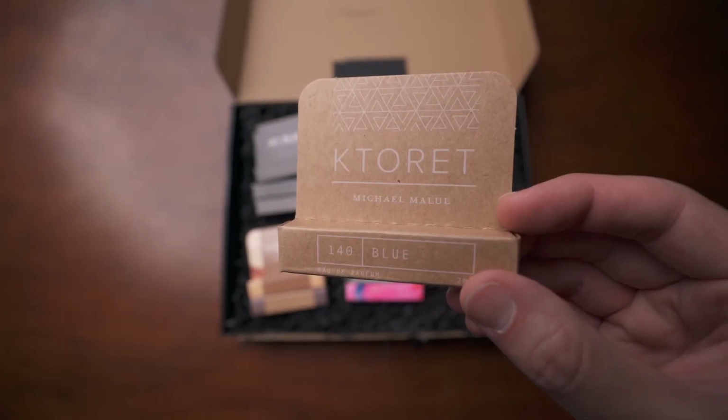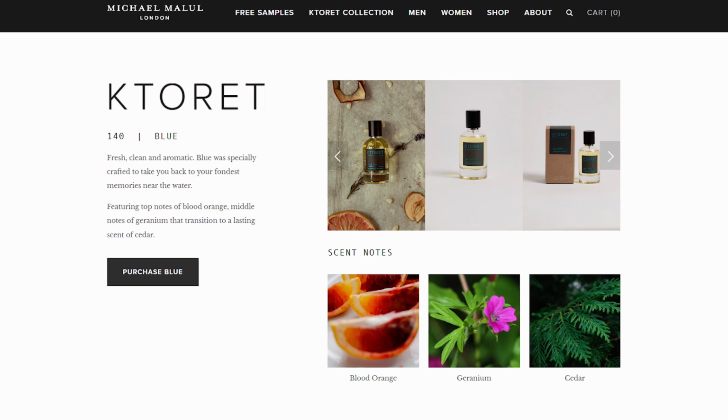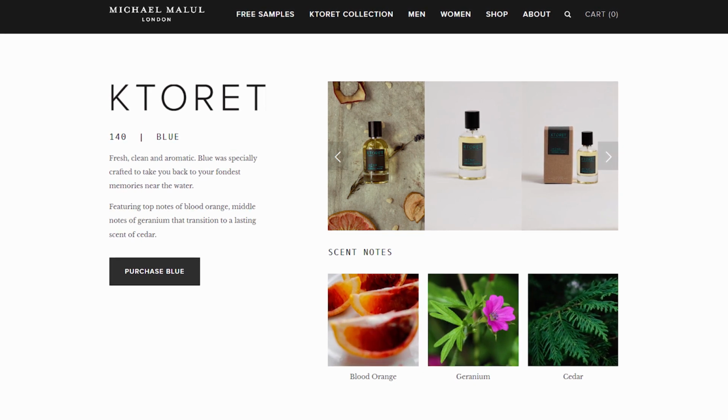So yeah, Spice. Next is Blue, and from the name, you expect a kind of blue type of scent, and you'd be correct there this time. This one is a very kind of common blue type of scent. It's somewhat fresh and somewhat aquatic. Some of the notes in this are blood orange, geranium, and cedar.